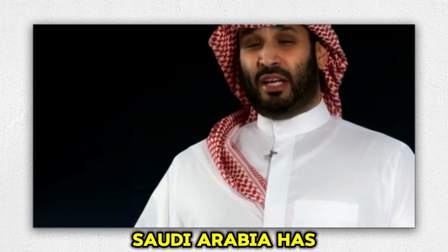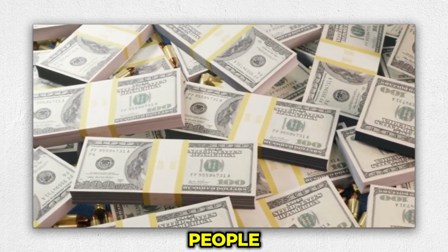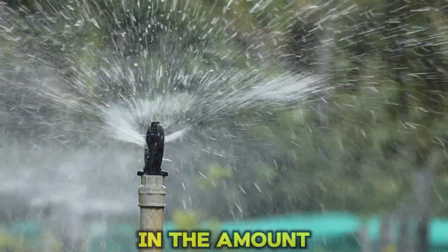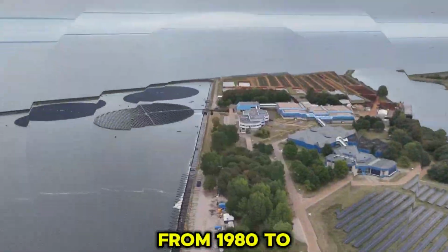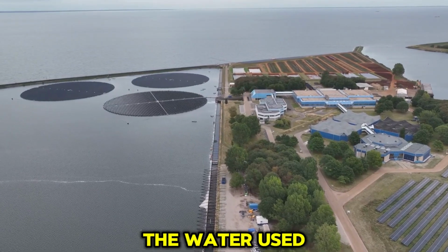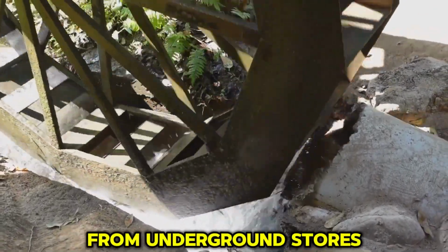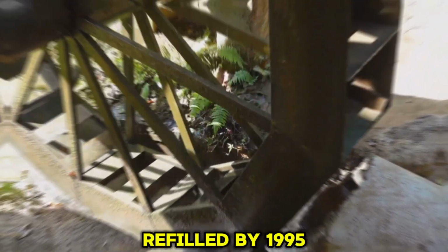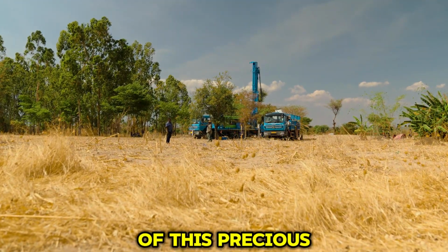Saudi Arabia has been very generous with water, making it very cheap for its people. This led to a significant increase in the amount of water being used, especially for farming. From 1980 to 1994, the water used in the country nearly tripled. But much of this water came from underground stores that can't be refilled. By 1995, the government had used up much of this precious water.